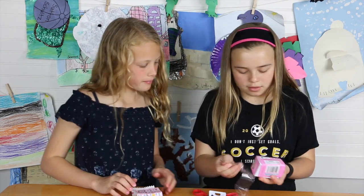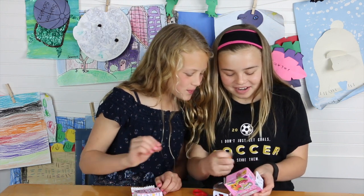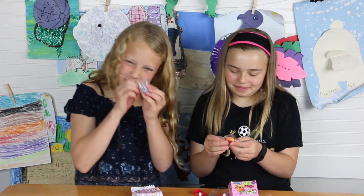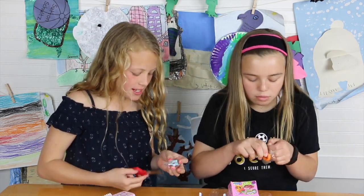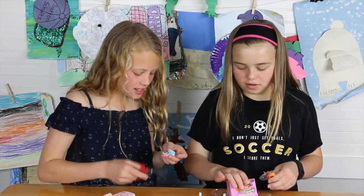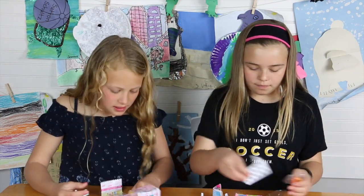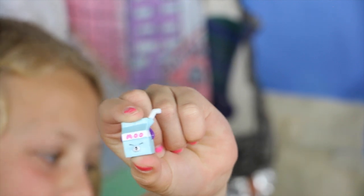Oh. Ready? Yeah. A donut. And a milk. It says moo on it. It says moo. Maybe it's a cow. I don't know, because they're Petkins. That's the new theme for this year. So this one is Milk Bud. It's a donut. It's a donut.